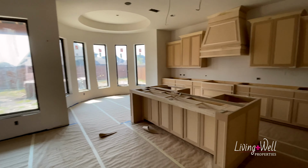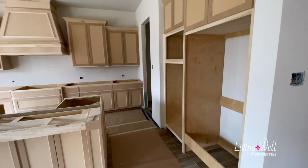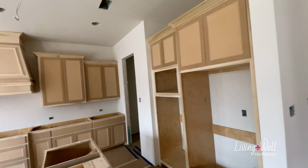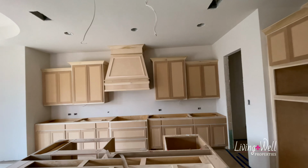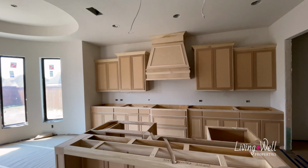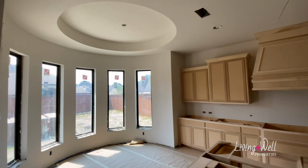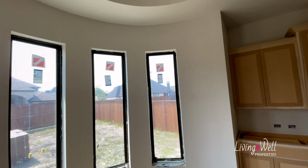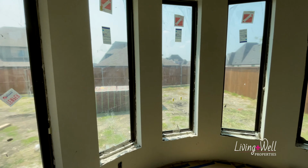Coming around to the kitchen, they've got the cabinetry going in. There was a little confusion on which side the fridge was supposed to go in and whatnot. Britton was willing to work with them to solve it, but they were like, doesn't matter to us, one way or the other. These are really pretty on this bay.